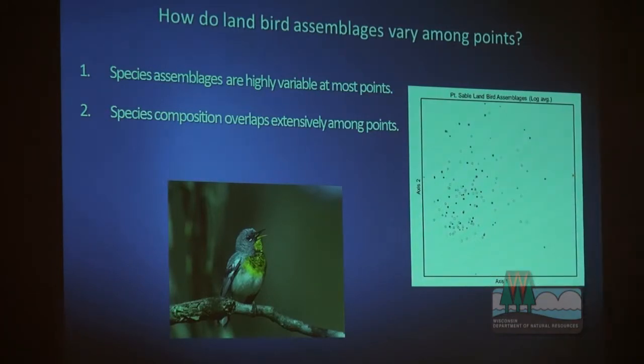So you can't always predict what's going to show up at point 1 at any particular season. There's a great deal of unpredictability in this kind of environment. That would not necessarily be the case in a large contiguous forested habitat during the breeding season, certainly. But migratory bird assemblages are quite unpredictable, and even within an area such as this, where you have quite a bit of variation in habitat, the habitat doesn't help us out very much. The assemblages of birds are quite variable.